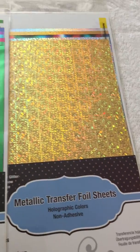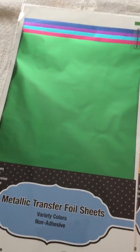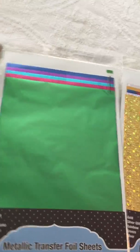Okay, this is not from Hobby Lobby. This is from that outlet. Okay, so I got some. I have not worked with foil either because I've been out of the loop. So I got these 2 packs of foil, and they were like $4 and $5. Actually, they were $5 and $6. So not super cheap, but not expensive either. And it was there, so I got it.